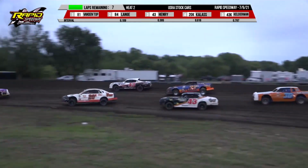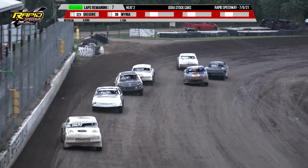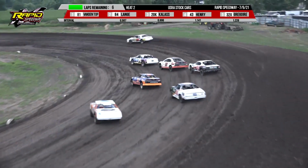Spencer Callis in the 20K, back at the Rapid Speedway, moving up into third spot. Spencer Callis in the 20K. Third position, Mark Henry in fourth spot.